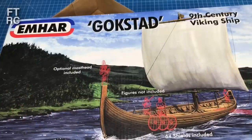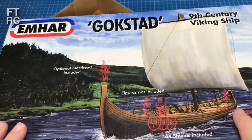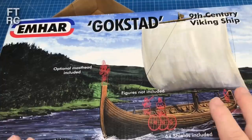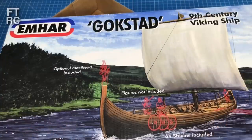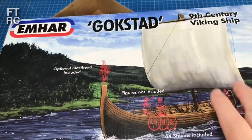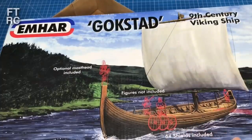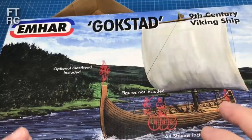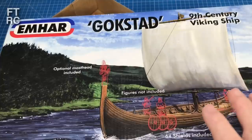And there's a lot of engineering in this one. Not a super lot of detail. The clinker planking's good, the construction of the hull's good. But then again, these sort of ships are fairly basic in their details. There you go. I'll certainly be replacing the sail with a cloth one, because that plastic one doesn't cut it for me. But I'm very interested in the whole rigging, because it is so different. And it's the first time I've had Viking ship rigging explained to me.